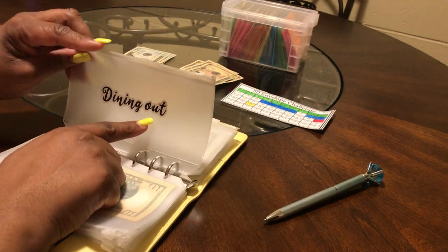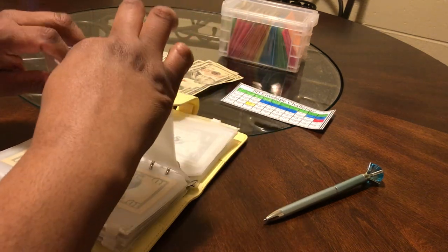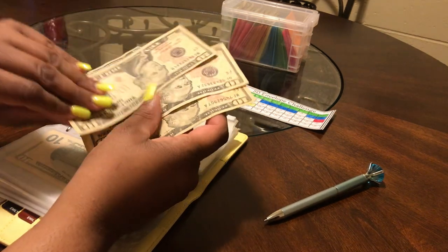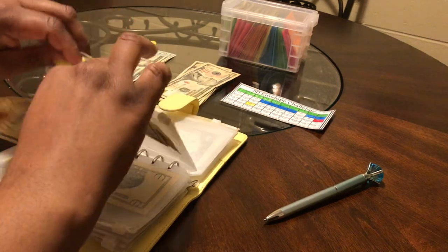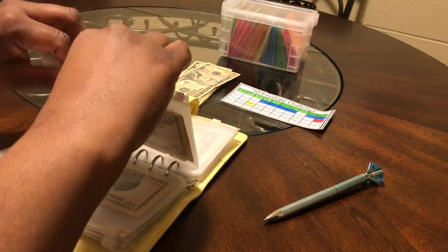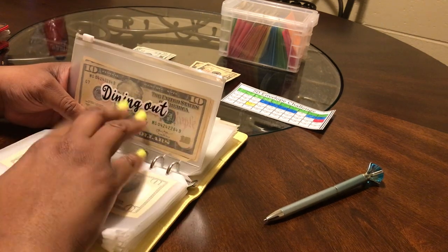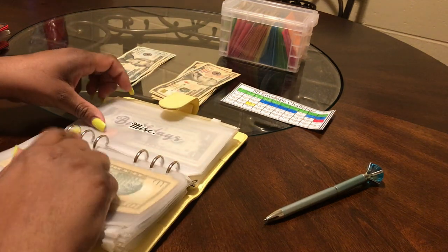Dining out, eat out, will be getting $30. I have been doing too much eating out, y'all, so we're going to scale back a little bit. But $30 is going to go for eat out. Yeah, I've kind of been in a little funk and haven't really been cooking a lot, but we're going to get our thing back together because, you know, I got this budget, y'all. I got a budget. Okay, so $30 for eat out.